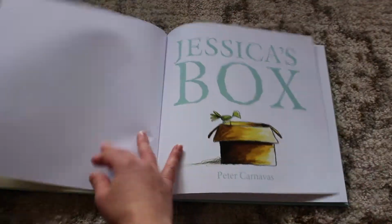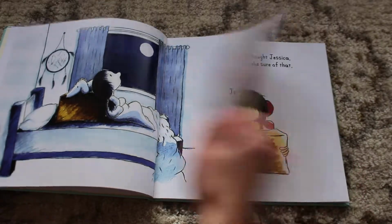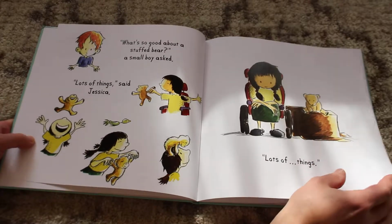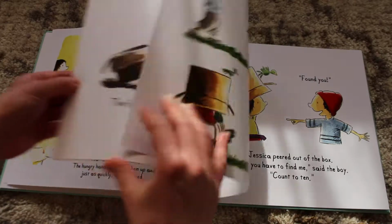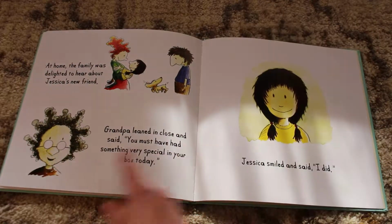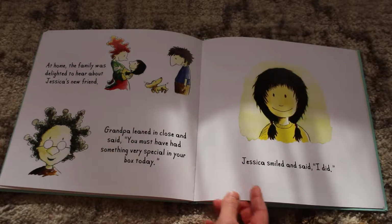Jessica's Box is cute. This little girl wants to make friends, so she brings something in her box to school hoping to make friends, and if they do come and check things out, it doesn't last for long, and she's really discouraged, and finally she hides in the box. She doesn't know what else to do, and a little boy thinks she's playing hide and seek, and she makes a friend. At the very end, Grandpa leaned in close and said, "You must have had something very special in your box today." Jessica smiled and said, "I did," because it was her. How cute is that?